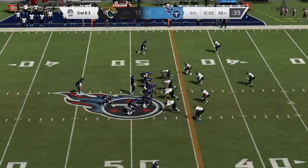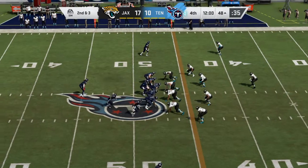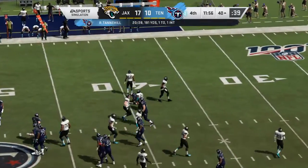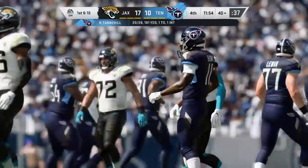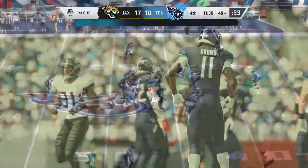Ready, ready. 18 Gator. 59. You run. 5. Man open left side is Brown. And he'll be brought down, it looks like right at the 40. That one, a first down pickup of 8.